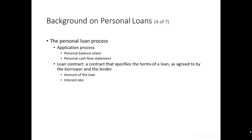Let's see. Application process. So some of these things that we talked about before, the balance sheet, the cash flow statement, yeah, those may be useful. Now, again, if it's an online kind of thing, or basically any company, they always want it in their own format. But if you've got that data already available, like an Excel spreadsheet, you can kind of cut and paste, and at least you have the stuff there.